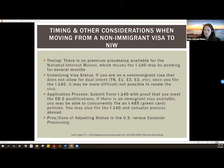The E1, E2, E3 visas have a little bit more leeway. Just filing an I-140 by itself is not going to necessarily prevent you from renewing those visas, but it is something you want to discuss with your immigration counsel because, depending on your timeline for renewal and how strong your ties are to your home country, you just want to keep it in mind when you are planning for when to file.